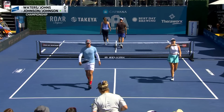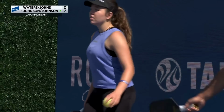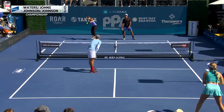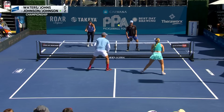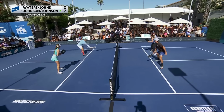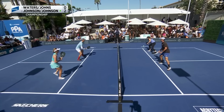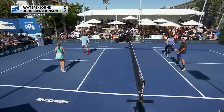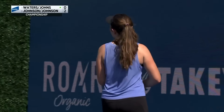And J.W. Johnson finds a slight opening down the middle, a rare opportunity between Ben Johns and Leigh Waters. Yeah, you saw Leigh go to fade to the right to set up her two-handed backhand, and J.W. Johnson saw her before she moved. Mishandled by J.W. And that's a good setup there, just missed from J.W. Johnson.